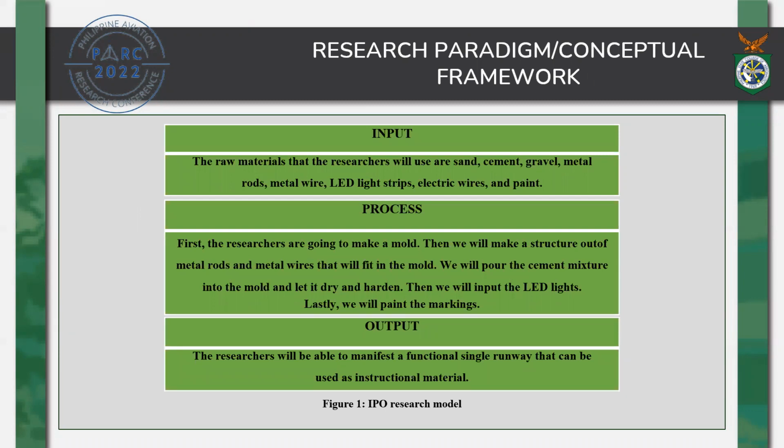Research paradigm and conceptual framework. Input. The raw materials that the researchers will use are sand, cement, gravel, metal rods, metal wires, LED light strips, electric wires, and paint.